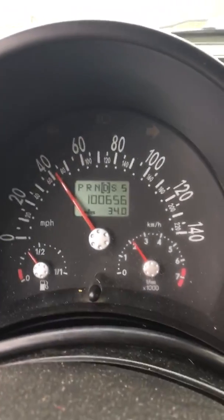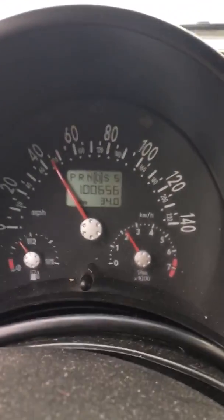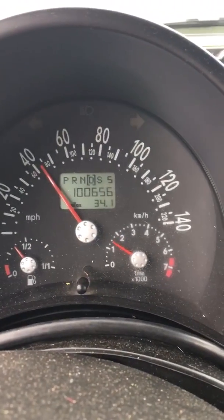But this clearly is, because it is showing me that pressure switch number one is grounding while accelerating in fifth and not grounding while decelerating.